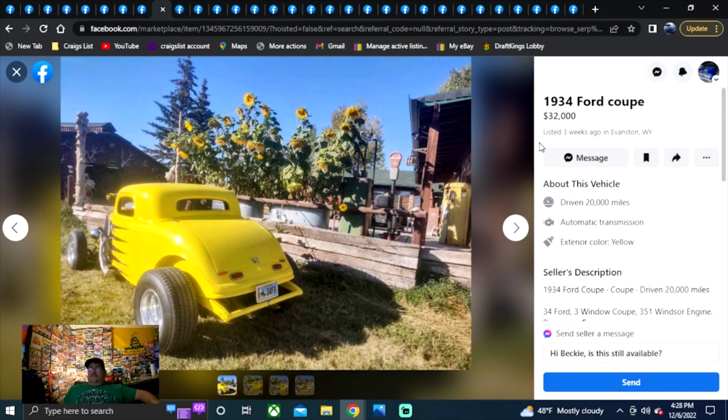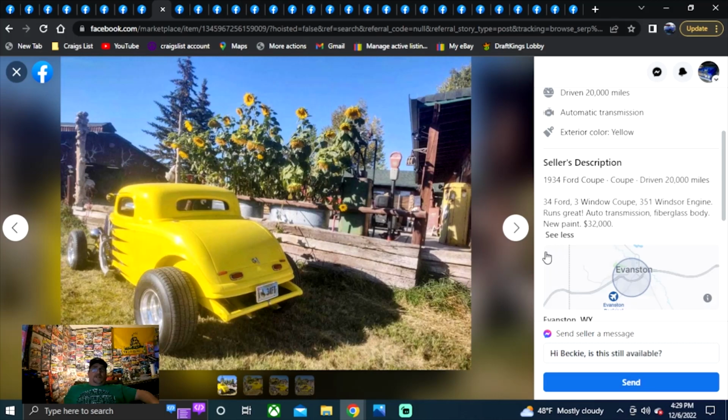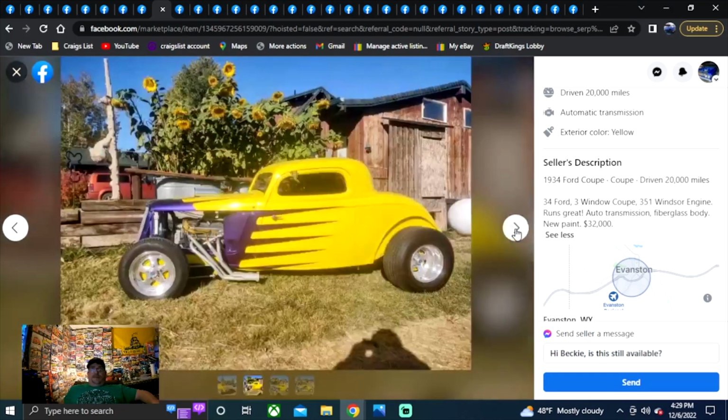They're all these cars you see on any episode, rounding them up. When we post it, they're currently listed for sale. So this going on as of December 6th, all these cars are still listed for sale. 1934 Ford Coupe, that's what it's listed under. It says 34 3-window, 351 Windsor engine, runs great. Auto transmission, fiberglass body, new paint.